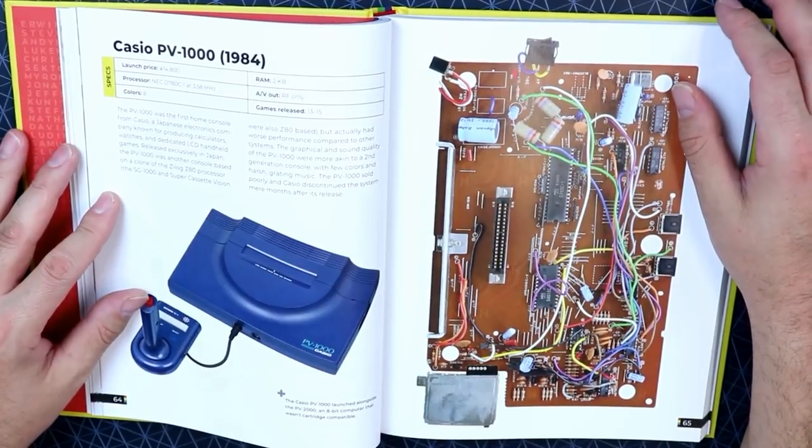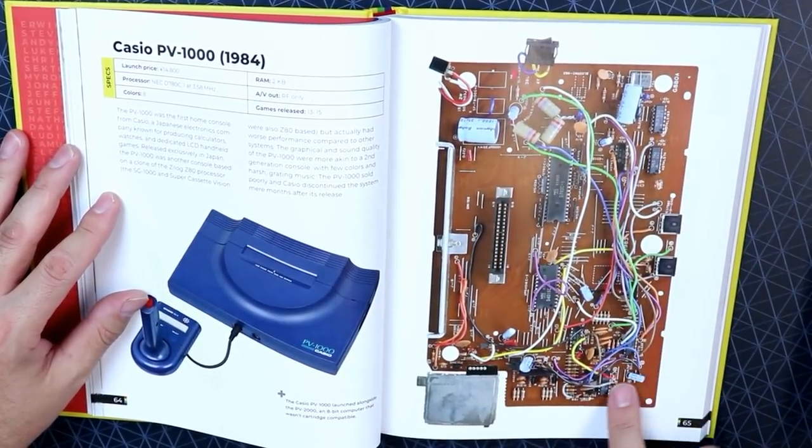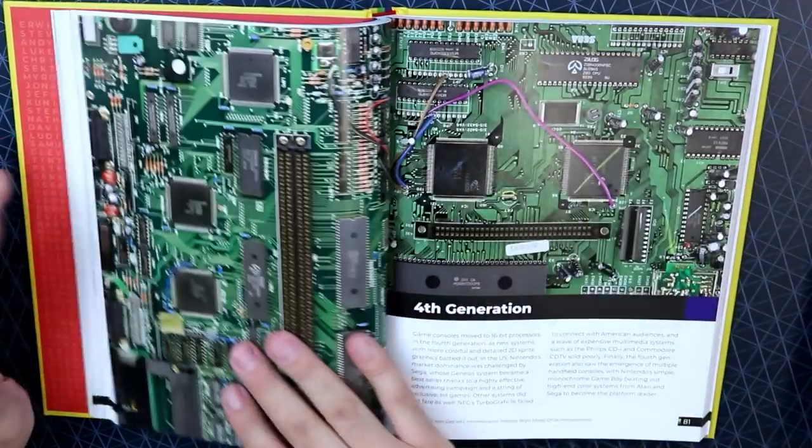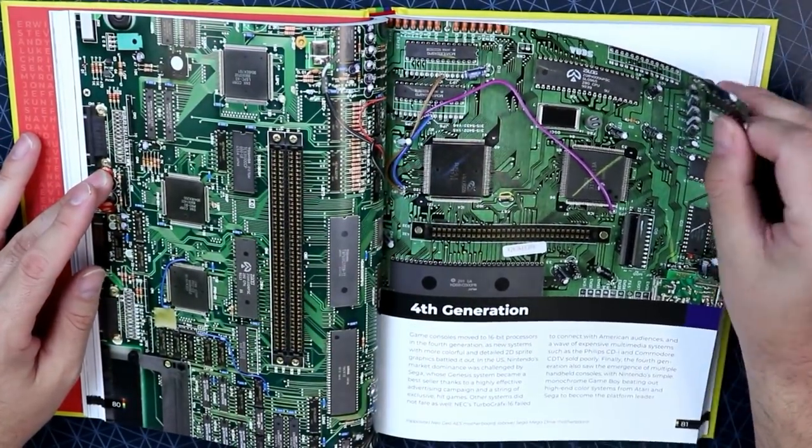The Casio PV-1000, and there's the board. Look at all those cables. Holy crap. That's nuts. Let's skip ahead a bit. The fourth generation. What do we have?